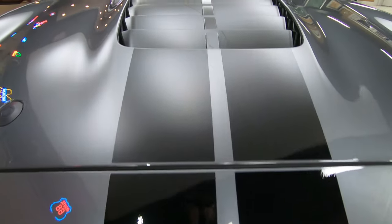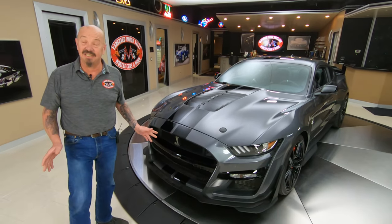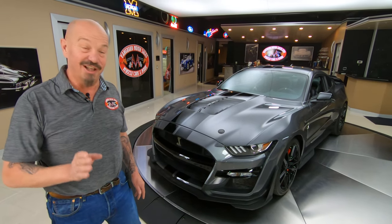This car's got just over 19,000 miles on it, and I put every one of those miles on this car. I love this thing. The only reason it's on the block right now is because I got a new one coming in. Gonna change colors, guys.